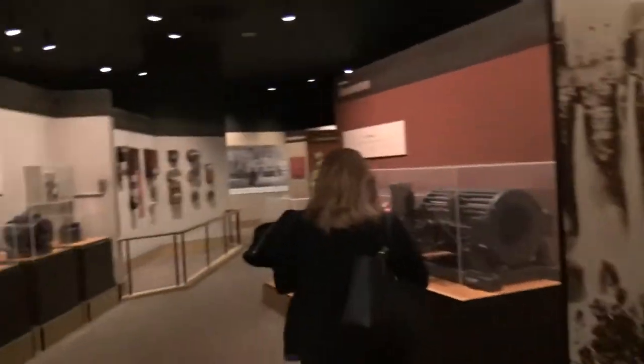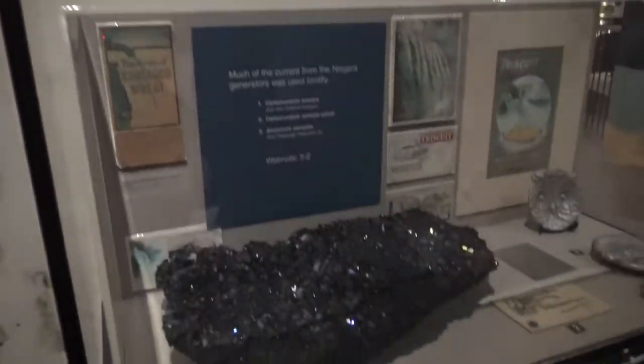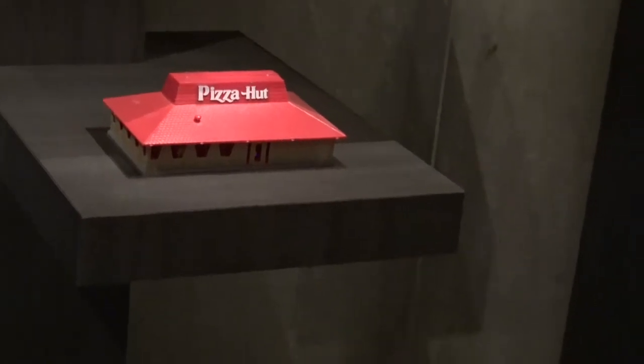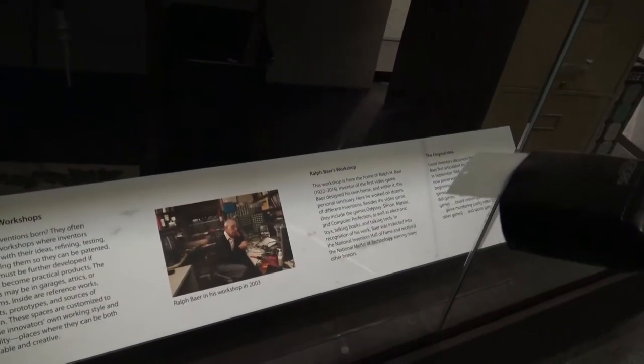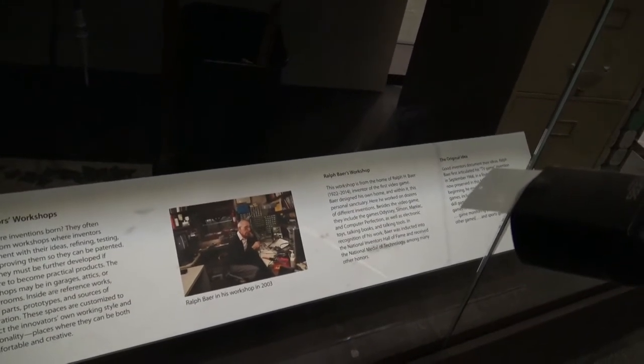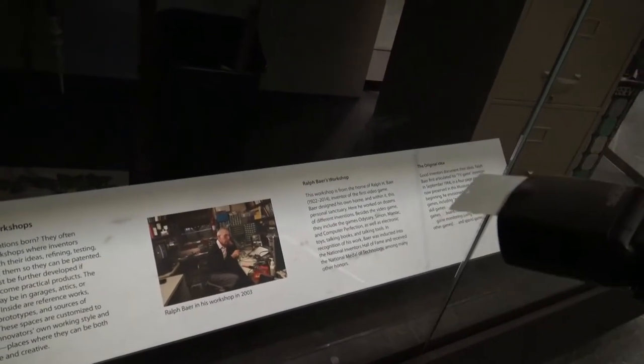Consequence in AC versus DC. Niagara Falls, harnessing the power. I like this little mini Pizza Hut. Pizza building designs, we have a mini mate. I see the UPS, some Mrs. Butterworth, Mickey Mouse hats. An inventor's workshop, Ralph Baer's workshop. Inventor of the first video game. Baer designs: Odyssey, Simon, Mania, Computer Perfection.